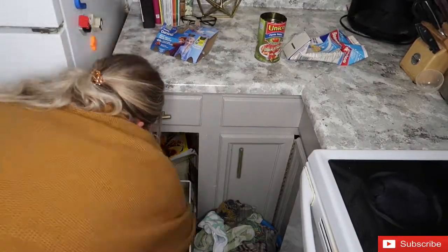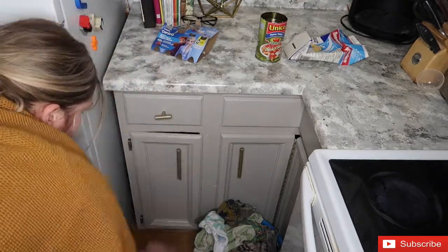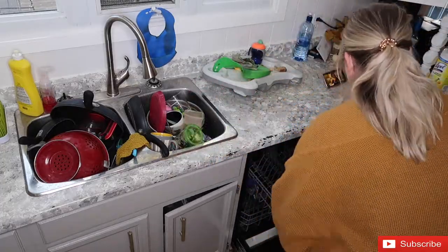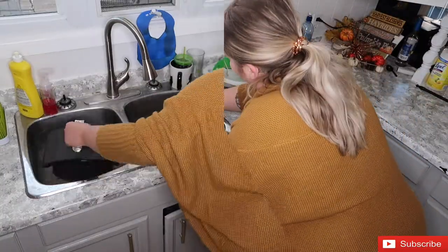I also have this little basket in the corner, as you guys can see here. That's all laundry, and I like to keep that little basket there because it's so easy to just toss kitchen towels in whenever you're done with them. Just toss them in that little basket, and then once that's full, take that to the laundry.